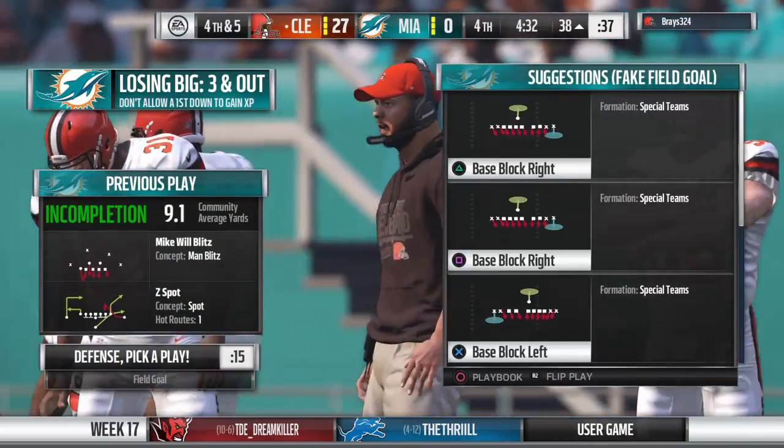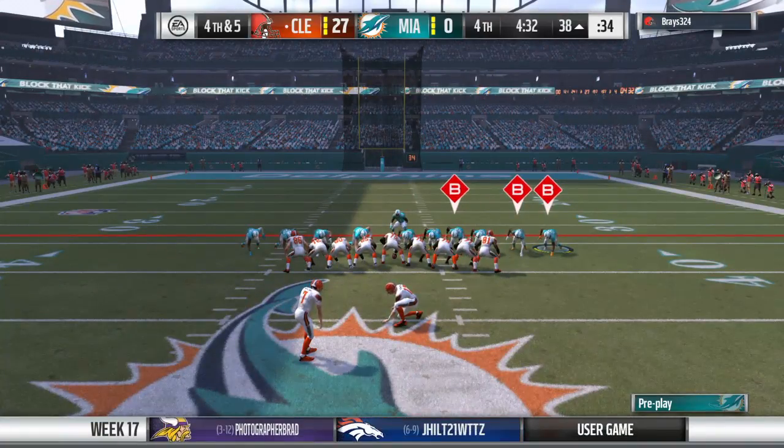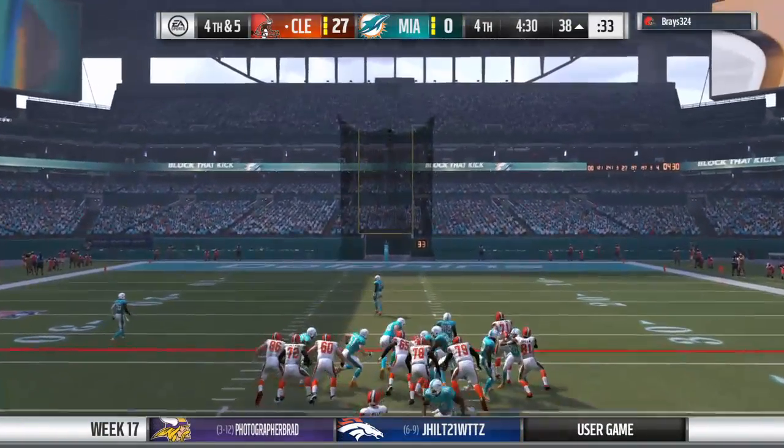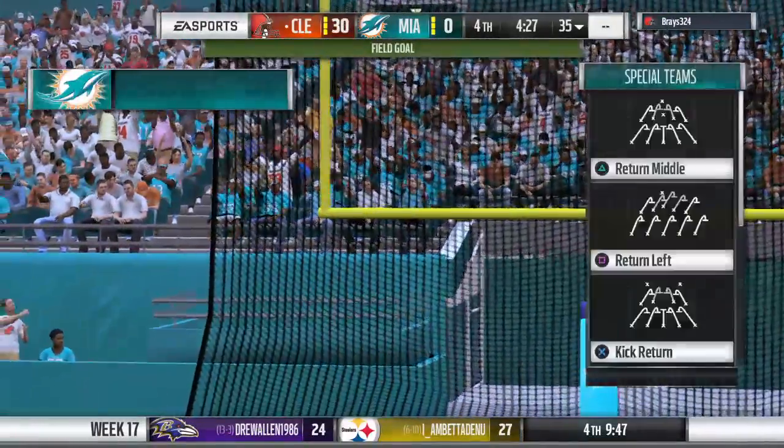Can't run slants on me. After watching him drop that slant, I can hear my old coach's voice ringing in my ears right now. You can't run with the ball until you catch it. Get those yards before he secured it.